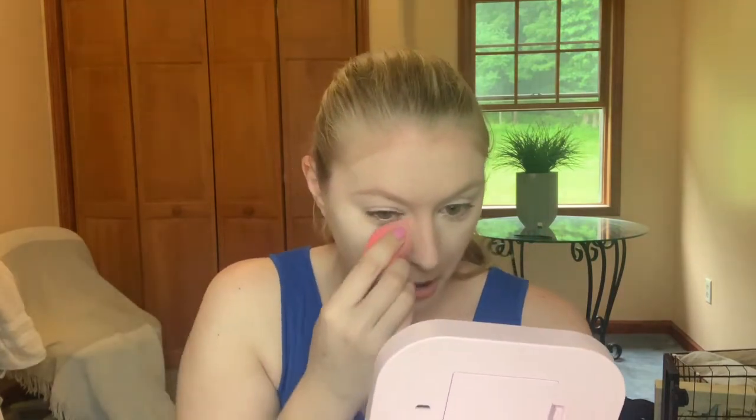All right, so I'm going in with my Beauty Blender, which, to be honest, I don't love. My favorite sponge of all time is the Sephora collection one that's red. I think that one's so much better. It looks so light under my eyes. Oh my God, I really think that it's gonna oxidize though.